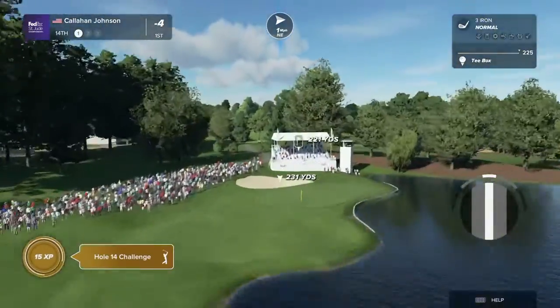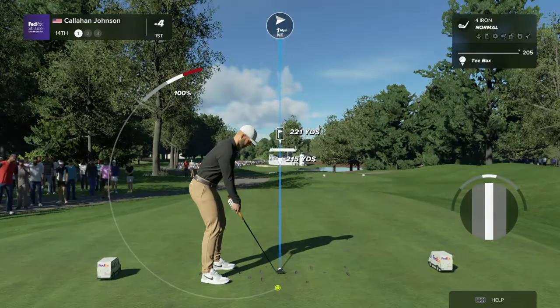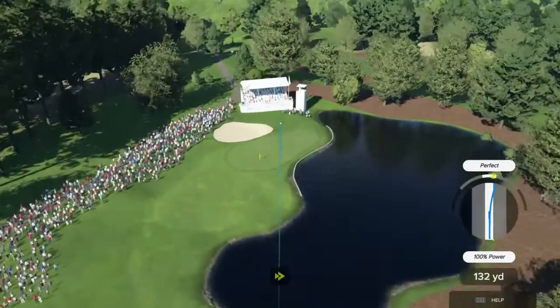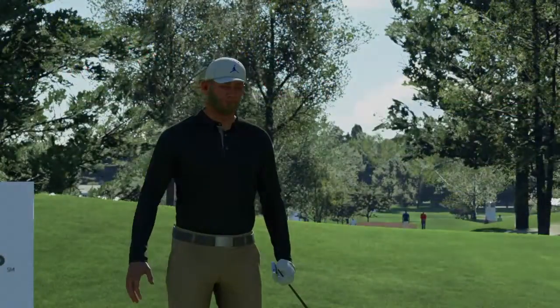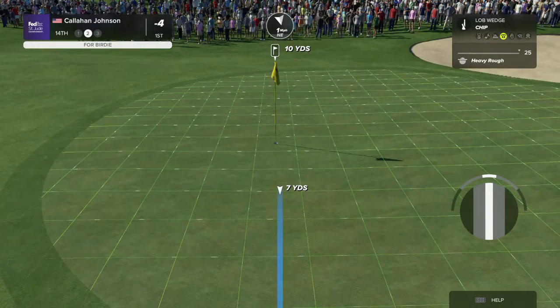The 14th at TPC Southwind is one of their signature holes. The par 3 plays downhill, considerably long, around 240 yards, and is hit over a big body of water to the right. Fortune favours the brave here. If you need a birdie, go flag hunting. Otherwise, lay up to around 20 feet left. I'm pretty sure they had their sights set on hitting the green there. This would be a great up and down.